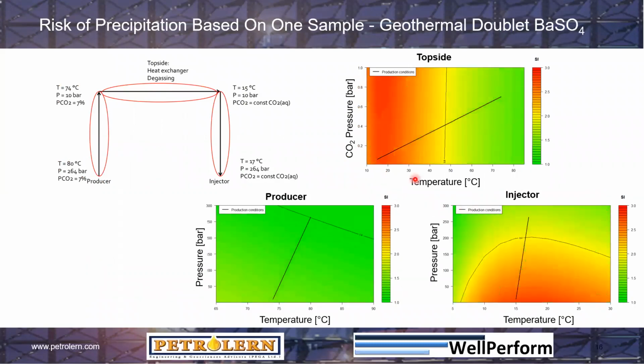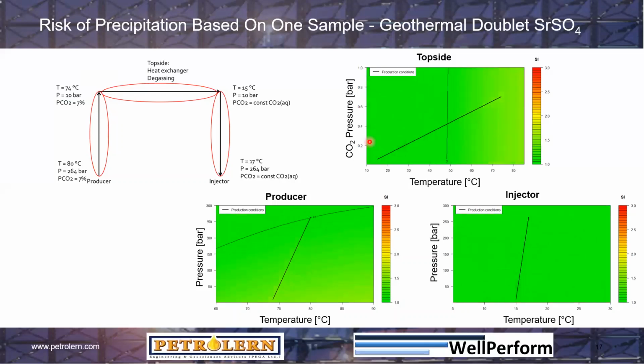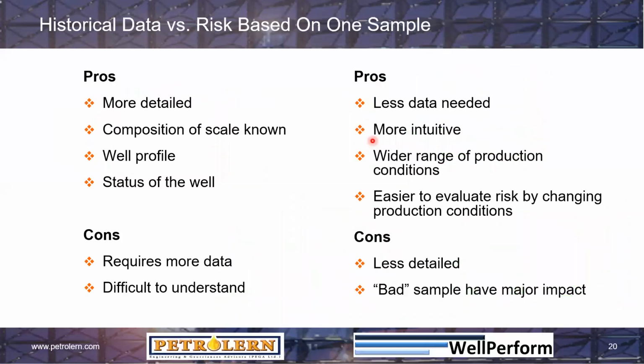Let me see here. So for this barium sulfate, for example, maybe you have these production conditions, but you actually don't want to risk that much barium sulfate. So you decide instead that you want to start degassing first, and then decrease the temperature afterwards. So you spend a lot more time in the green area and a lot less time in the red area. If you started by decreasing the temperature and then degassed, you would be in the red area for a lot longer and you would potentially see more scale. Just a quick side note there. So you would have an easier time evaluating the risk by changing these production conditions.